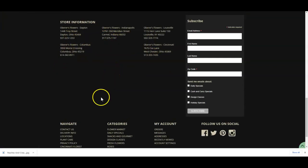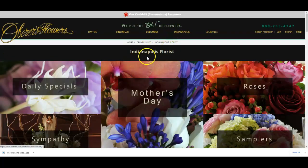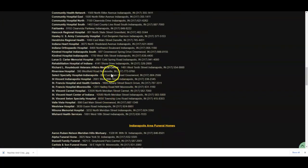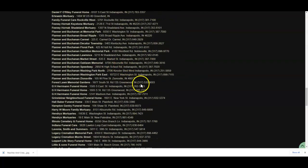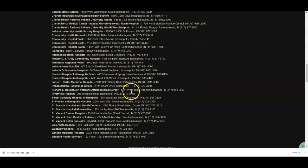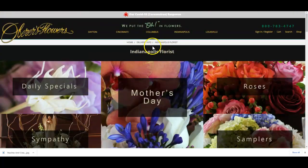So let's go ahead and check out the Indianapolis location page, Indianapolis florist. Again, almost no content. You've got hospitals with their numbers on here. That's interesting. And funeral homes. But you're not linking to their website. Interesting. So you basically have almost no content on this site at all.